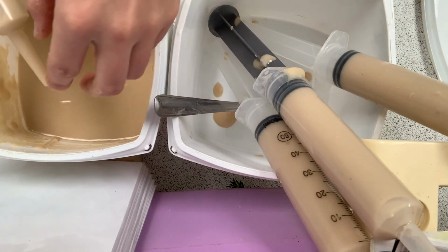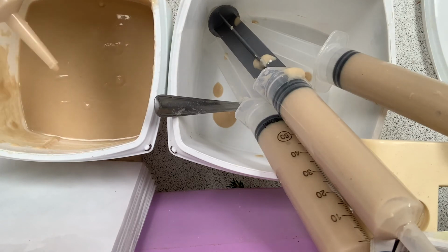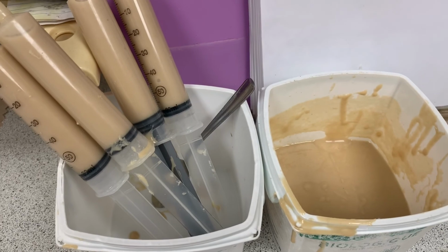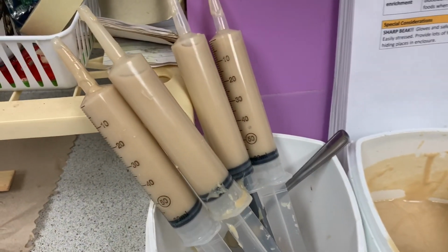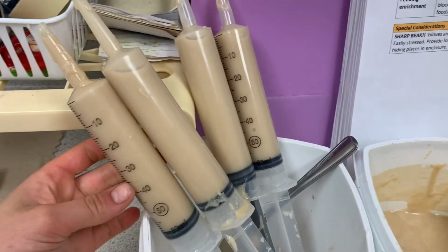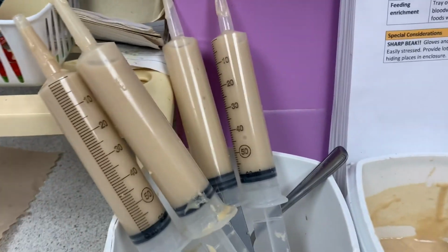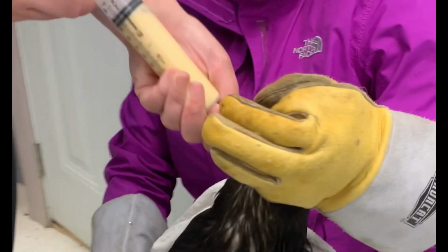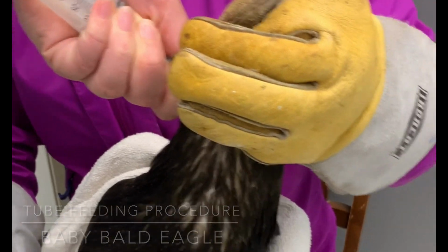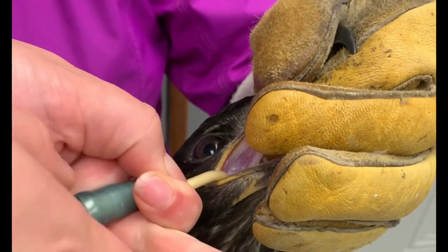Oh my gosh, it just sprayed all over me. It was a bit messy, but I just finished the tube feeding formula for the swan. So she gets 4 60 ml formulas of the emerald mix. So it'll be your left, their right. Sometimes it's confusing. You're like, the right side, but oh wait, is it their right or my right? But it's the bird's right.